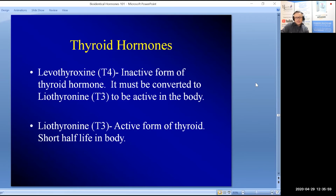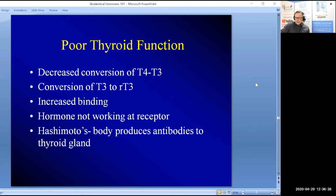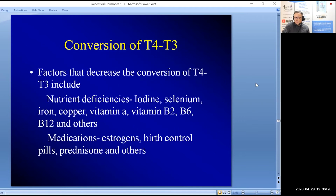I talked about T4 already. Let's talk about T3. T3 is just like T4, except it's got 3 iodine molecules instead of 4. Now, the most important thing about T3 is that it's the active form of thyroid. When I say active, that's all relative. It's not that T4 doesn't have activity at the thyroid receptor. It just doesn't have as much activity as T3. So it's very important to check T3 levels. We'll get into that when we go into case studies.